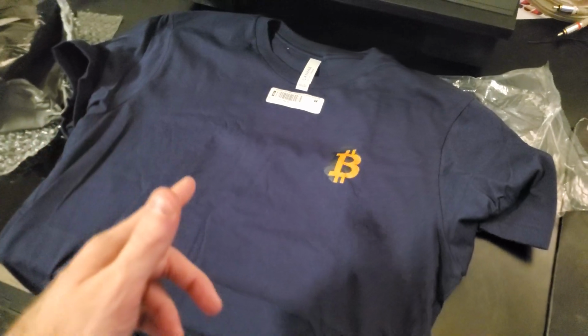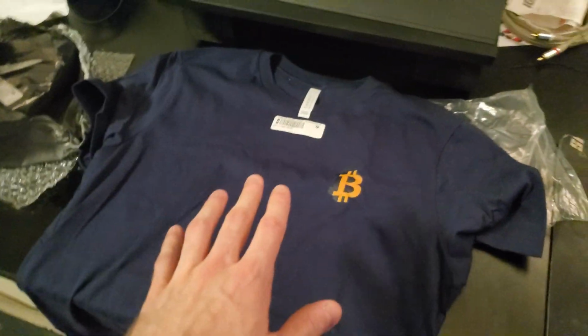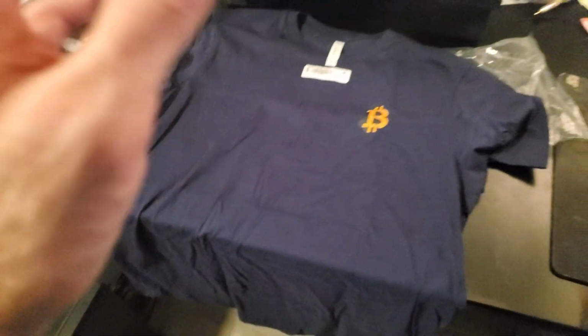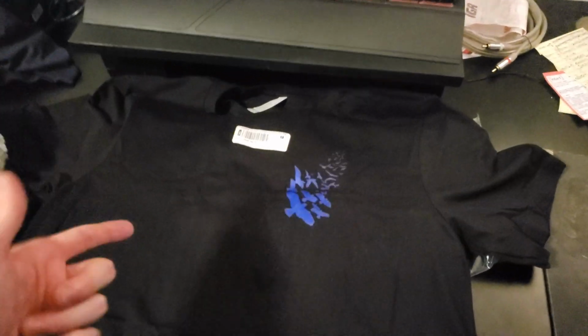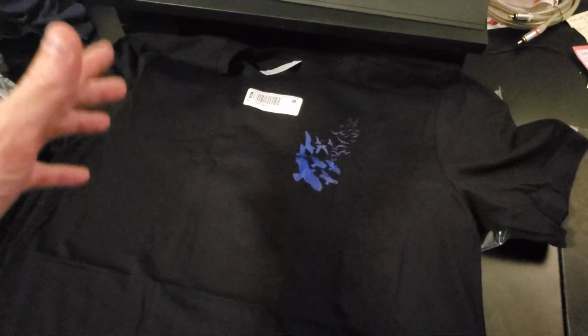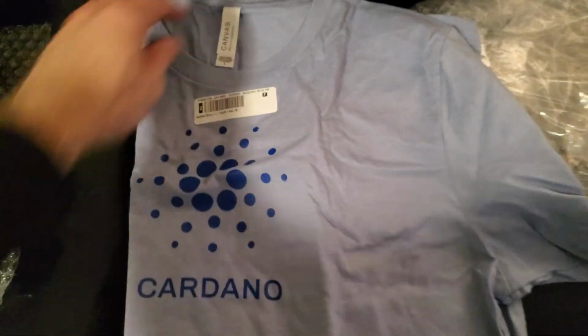First one is a navy blue t-shirt with just the Bitcoin here. I like kind of subtle designs. So this one I really like. It's my first Bitcoin apparel item. So that's really cool. Next item is another Ravencoin shirt. This one I think is called the Flock design. Again, really, really nice. Next up, we have got a Cardano t-shirt.